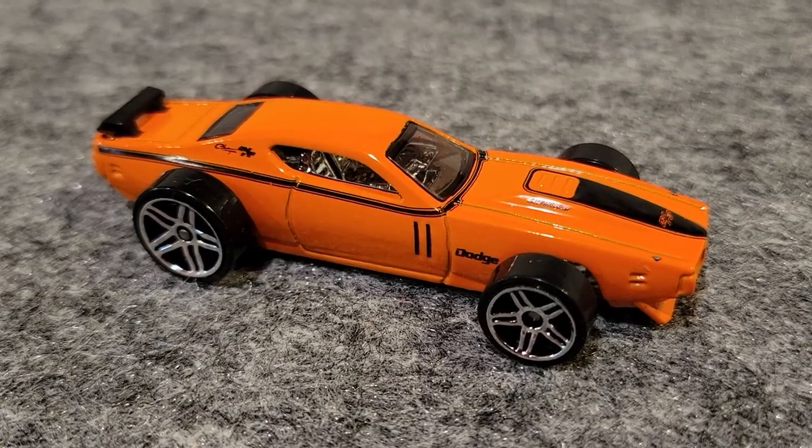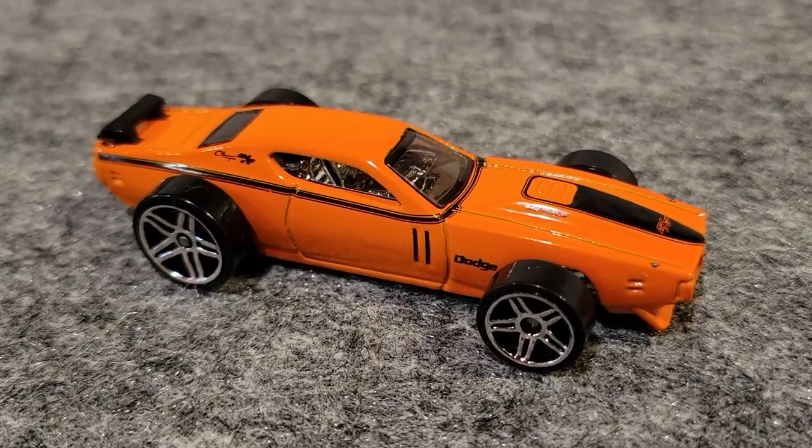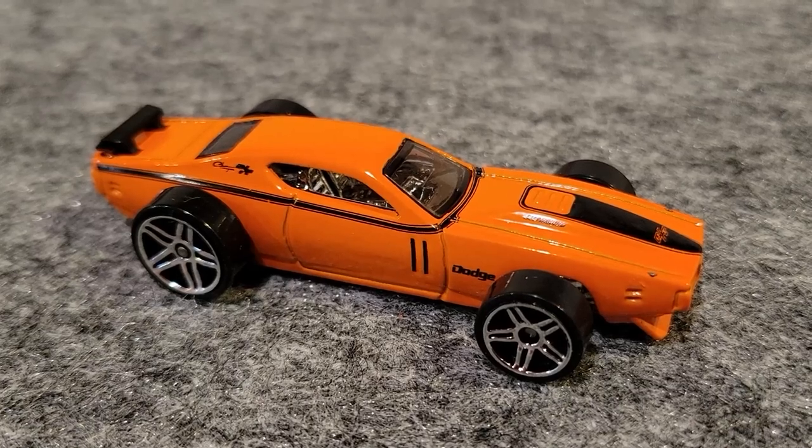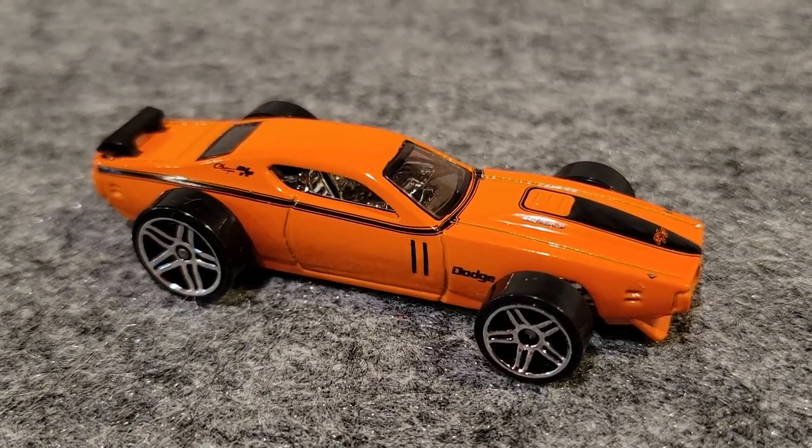The 71 Dodge Charger took that one. This is the torpedo version, so it's kind of skinny, but it's actually pretty heavy since it's metal on metal. See if we can take another.